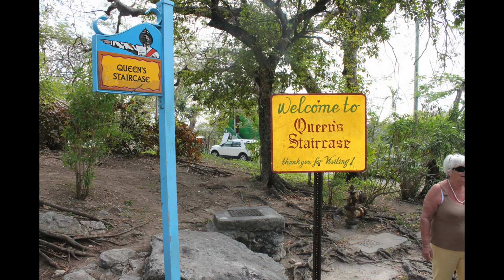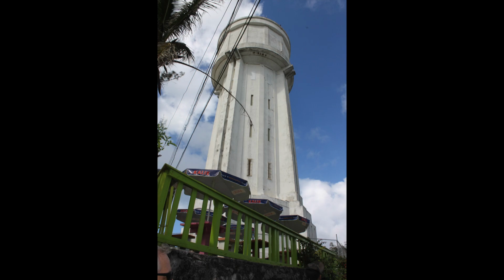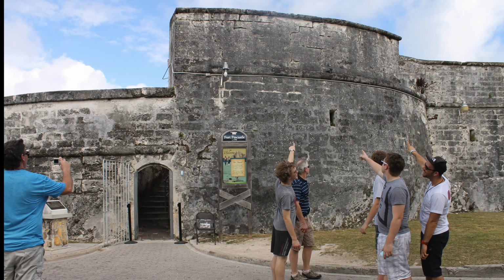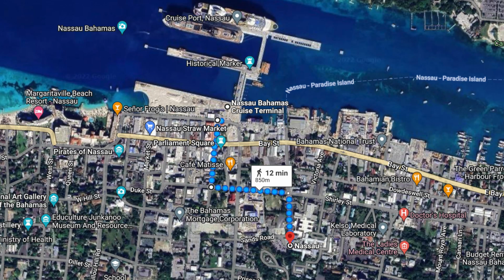At the top of the stairs and to the right is Fort Fincastle, your final destination. To get back to the port, you may retrace your steps or venture down another nearby side street.